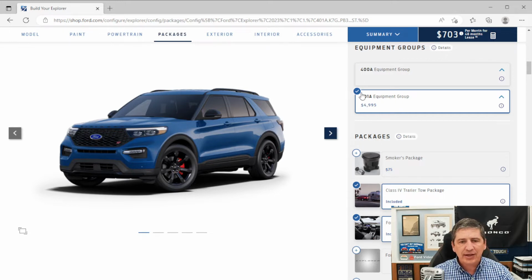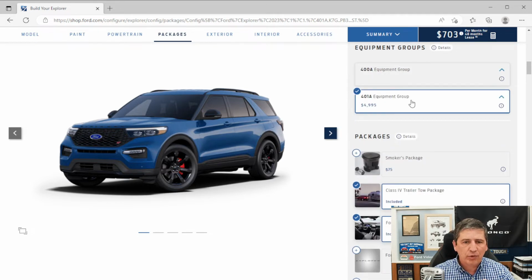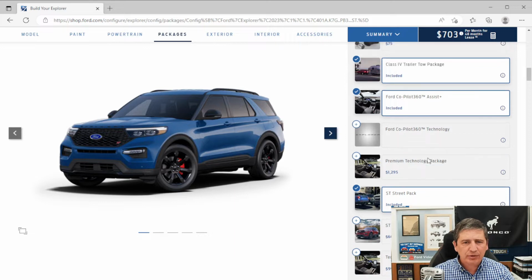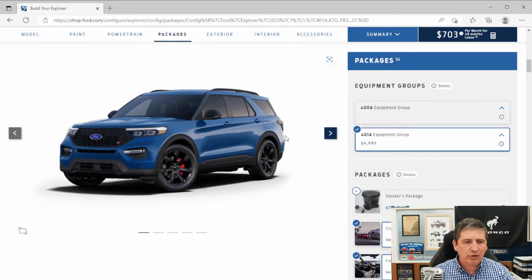Now, when we do select that package, we do get, as we mentioned earlier, the Class 4 trailer tow package included as standard equipment. But when we do select this 401A equipment group, it gives you 2 other packages included: Co-Pilot360 Assist Plus package, and the ST Street package. We'll talk about those separately. Let's first talk about the features that you get as part of this 401A equipment group other than those 2 packages. You're going to get upgraded with a 110 outlet inside.